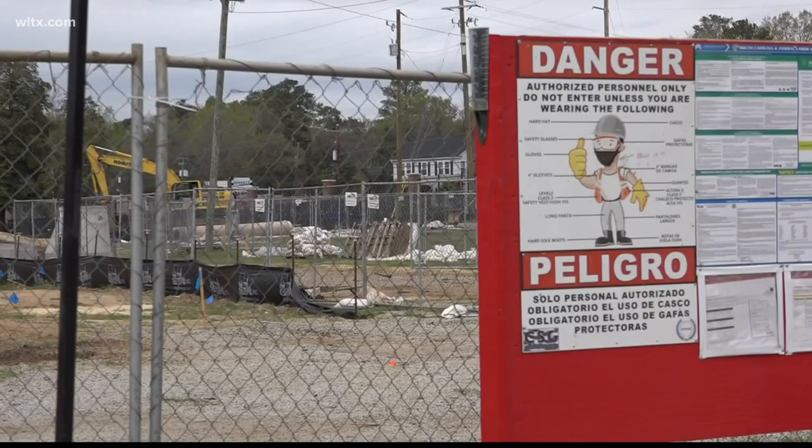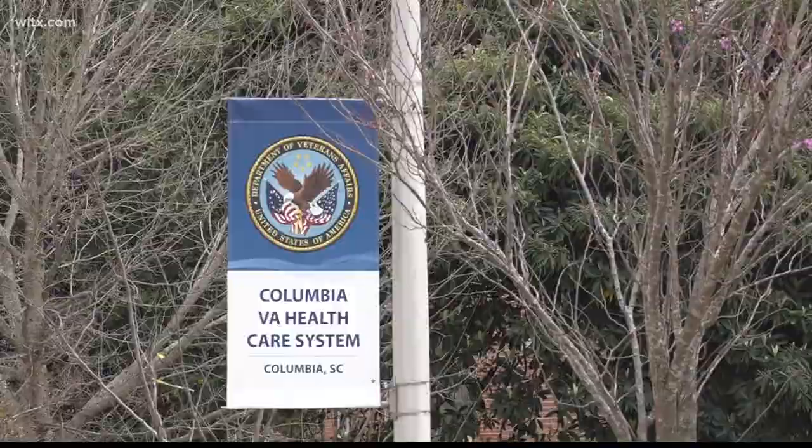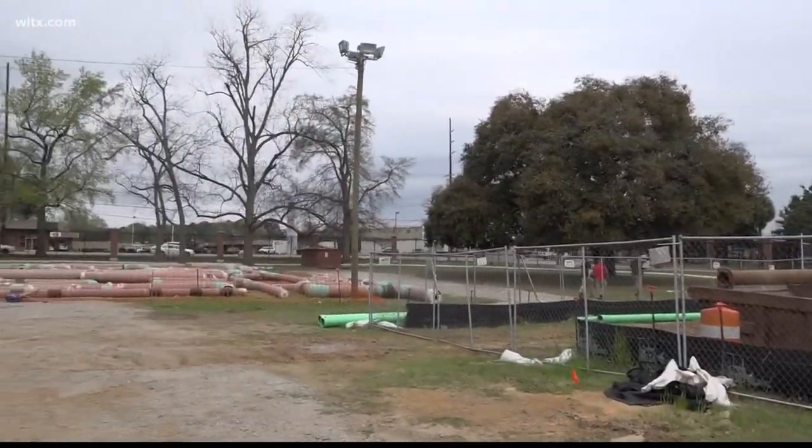Well, if you drive down Garner's Ferry Road, you'll see construction is underway at Columbia's VA Hospital. Rachel Ripp shares the details of the project and the expanded services that will soon be available. A hard hat zone sits catty corner to the Dorn VA Medical Center, and it's been there for some time now. But change is in motion.